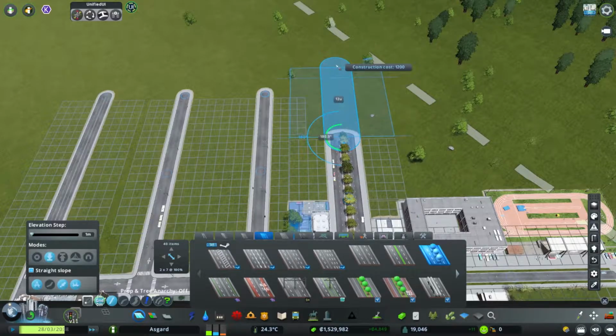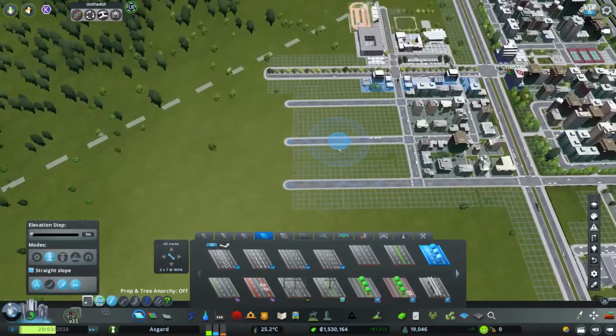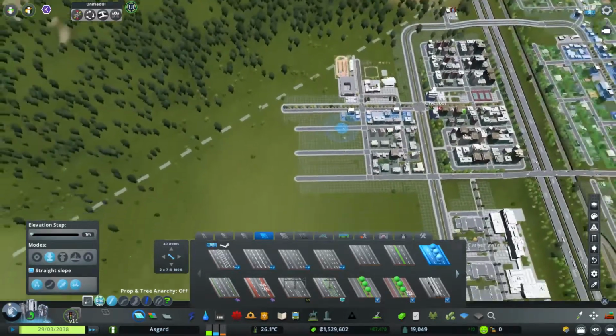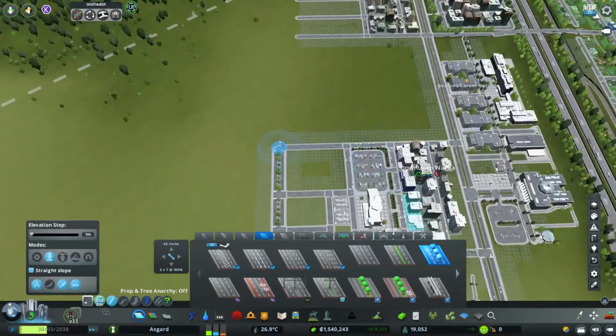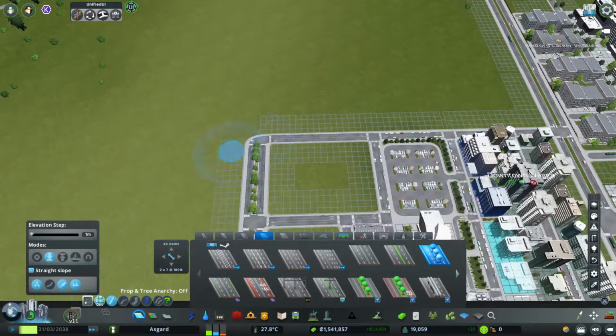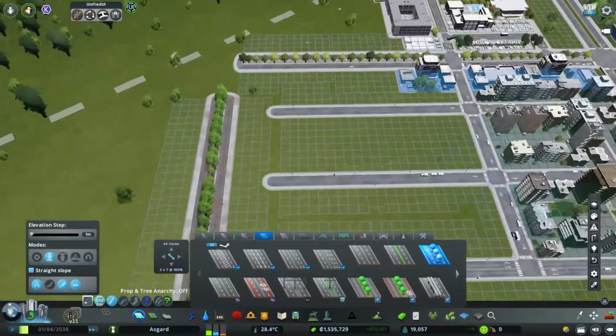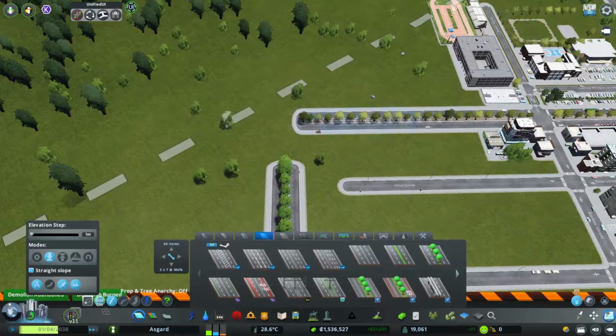Let's turn snapping back on. Also, I don't know how that got turned off. Continue that road up a little. And then we can maybe... Oh, well, we've got this major road coming down from here. So why don't we have these guys meet? So this one's just coming straight down. Great. And then we have two choices here. We can put in a roundabout.